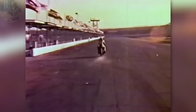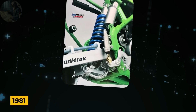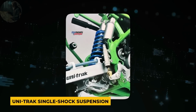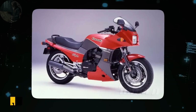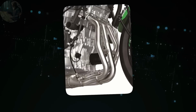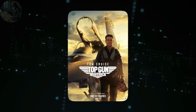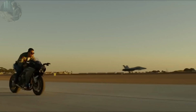The 80s saw Kawasaki turn racetrack tech into street muscle. In 1981, they introduced Unitrak single-shock suspension, but it was the 1984 GPZ 900R Ninja that stole the show. The first mass-produced, liquid-cooled, 16-valve inline four-cylinder engine, and the first motorcycle to top 240 km/h. It became an icon thanks to Top Gun, and the Ninja became a global legend.